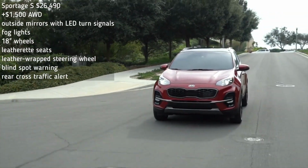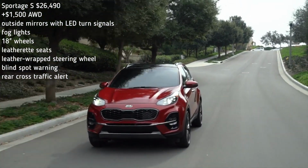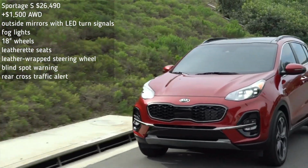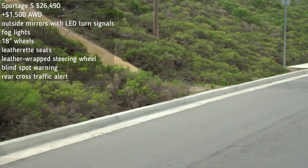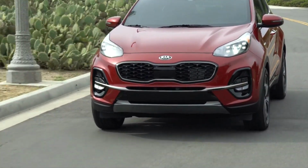The S trim starts at $26,490 and adds outside mirrors with LED turn signals, fog lights, 18-inch wheels, leatherette seats, leather-wrapped steering wheel, blind spot warning, and rear cross traffic alert.